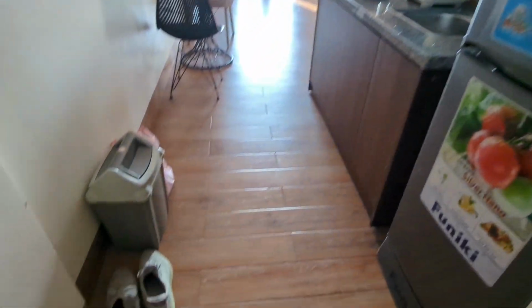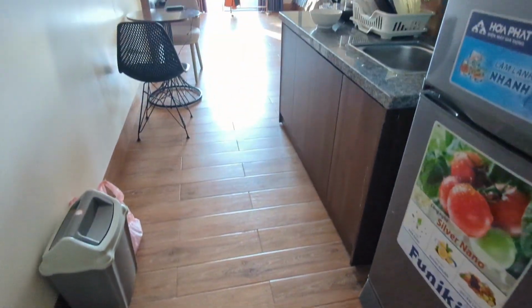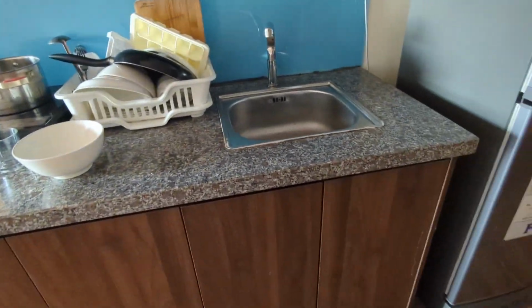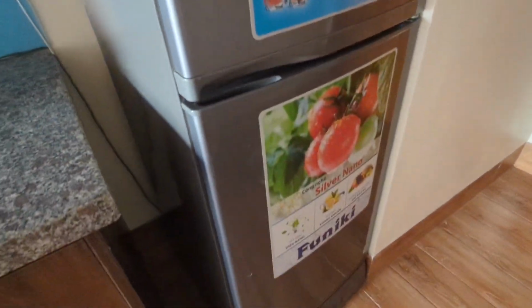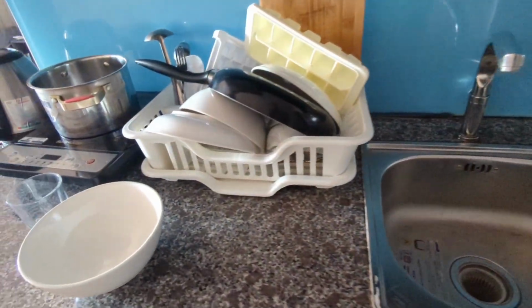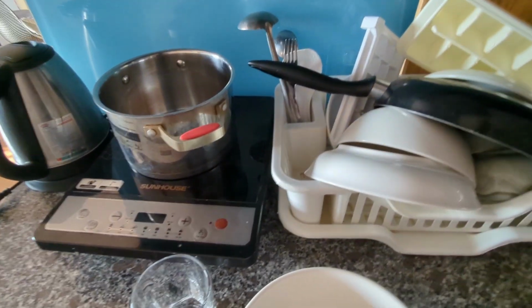So this apartment is just £225, 280 US dollars. Let's see how it is. So you enter here. There is a kitchen area immediately, and just a normal fridge and freezer. I love these, so that's good. Plug right here. Just a few things they give you, not too many.